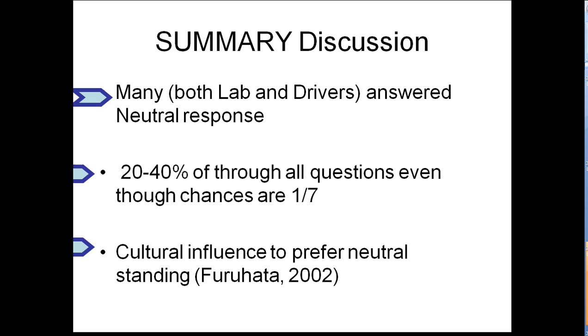Cultural influence on the preference for neutral standing. According to Furuhata 2002, such tendencies occur very frequently in survey responses among Japanese people typically. This is because culture influences many Japanese people to answer neutral and avoid extreme responses. Their historical socialism and traditional collectivist culture influenced them not to be outstanding among the communities they relate to, such as friends, neighbors, classmates, and colleagues.